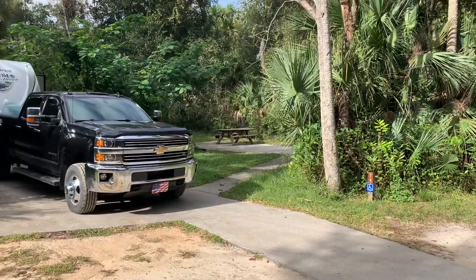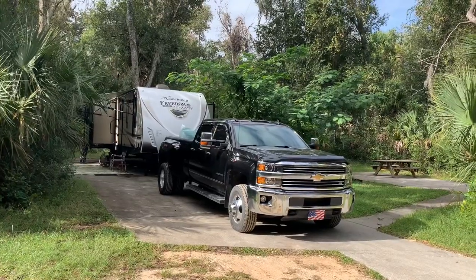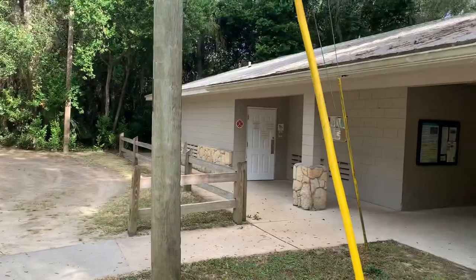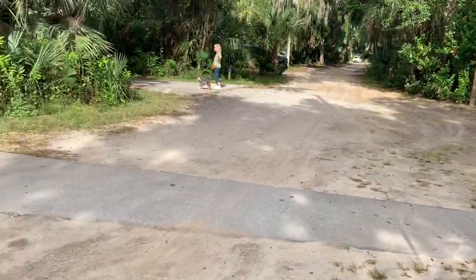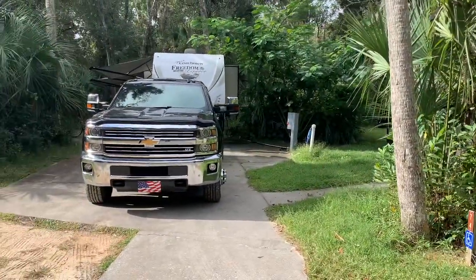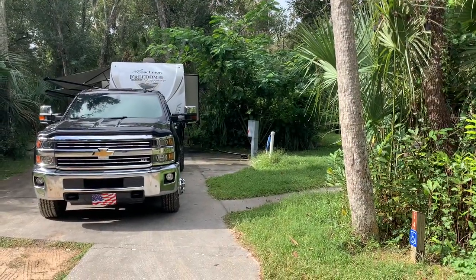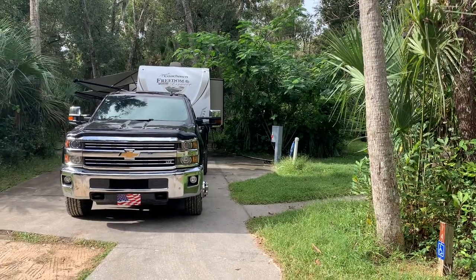Here's a nice looking site, site number 74. It's concrete, and it is located right across from the shower house. It has a paved walkway to the shower house. And it's got one of those big boxes, and I would say that's a 50 amp connection. Site 74 going down in the book. Looks like you have 50 amp and water hookups.